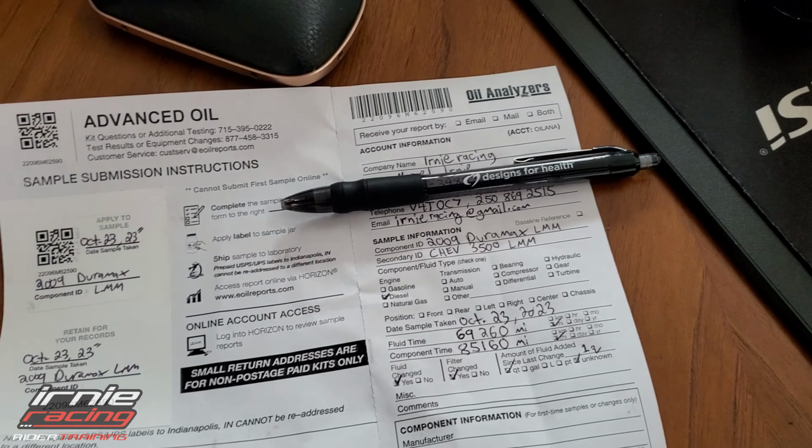And you can see the date for number 4 was March 1st, 2019. And then I did another one on September 16th, 2019. And then I did another one on December 19th, 2019. This is when I had a knock going on my engine and I was trying to diagnose what was going on with a fuel injector.